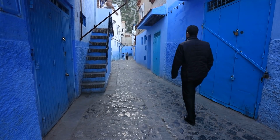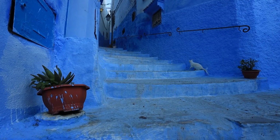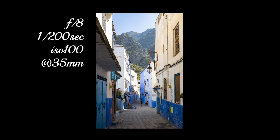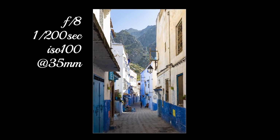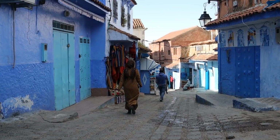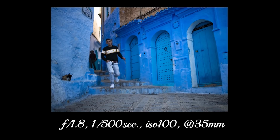Not only is Chef difficult because of the single color issue, but because of the lack of the people on the most picturesque streets. I find myself waiting and waiting in spots that are just missing a person, or even a cat, only to lose patience, or in this case, missing the focus, and then moving on.